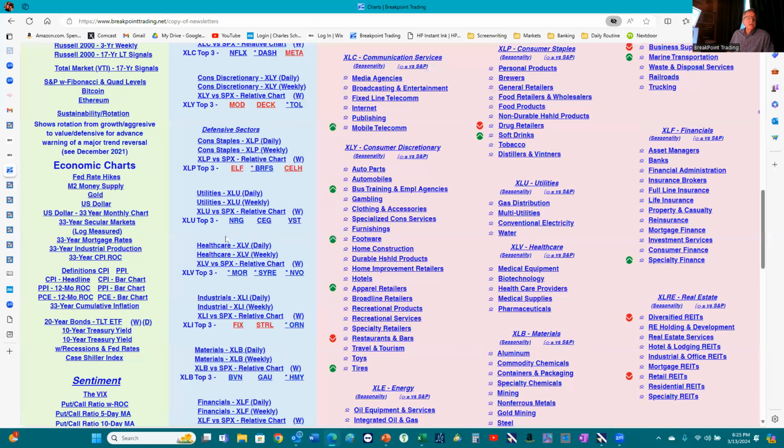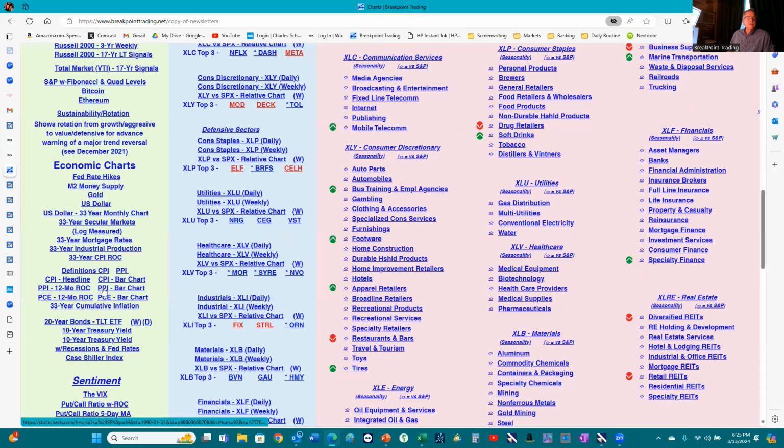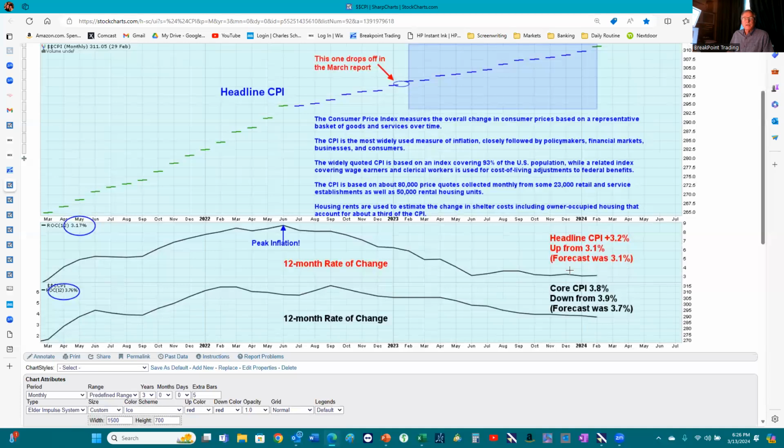So let's take a look at the CPI. It's under the economic charts over here. See CPI headline. And you can see this is the one that dropped off this month. It's a fairly large one. Usually when a large one drops off, it helps CPI, meaning it brings it down on this end. However, it actually went up this time. So it was up from 3.1. The forecast was 3.1.